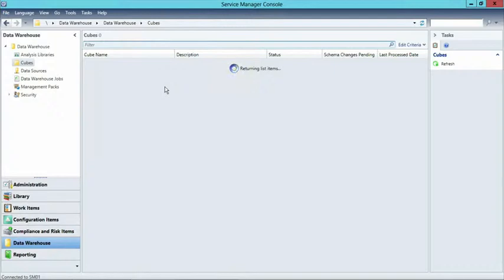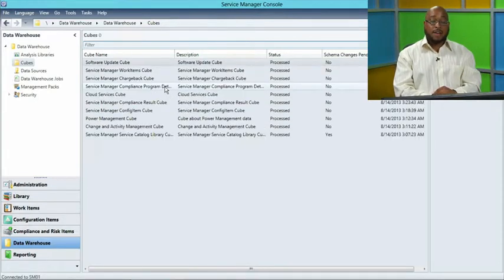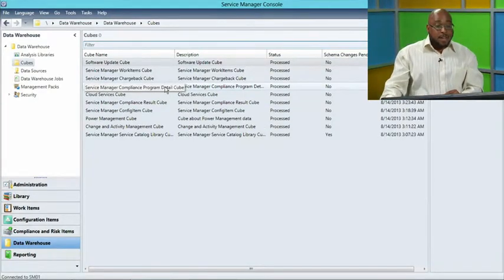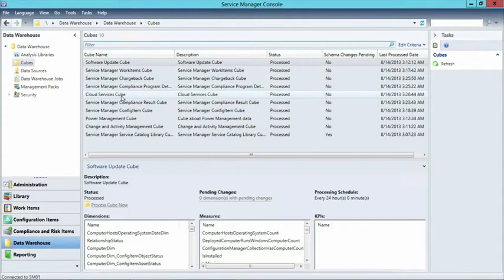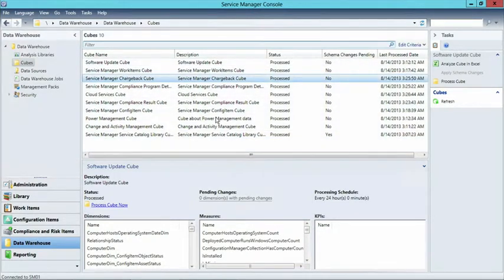So while this is loading, what we expect to see here is a list of all the data cubes that we have for different tasks or objectives, services that we're going to be delivering. And we should have a chargeback cube here that we've created, and you can look at all the attributes of that given cloud. So in this one here, we're seeing our cloud services cube. We're seeing a number of the service catalog cube as well, where I can get information, but the one that I care about is a Service Manager Chargeback cube.